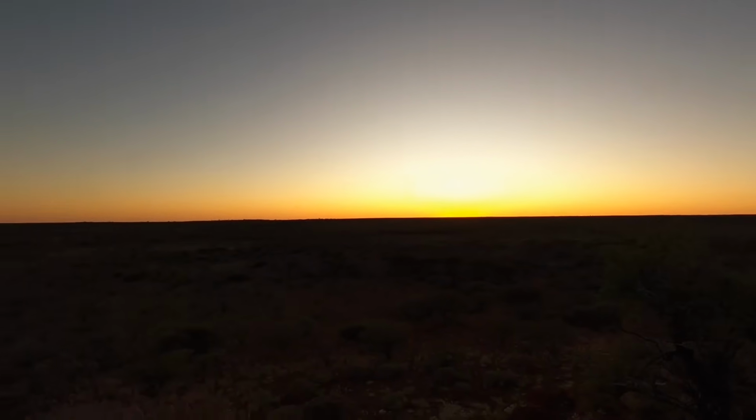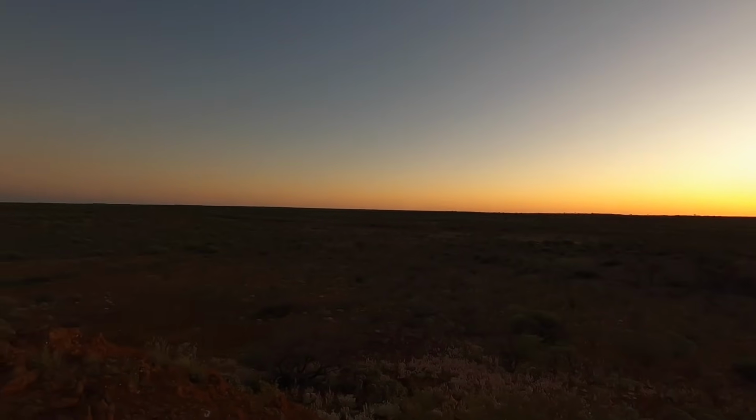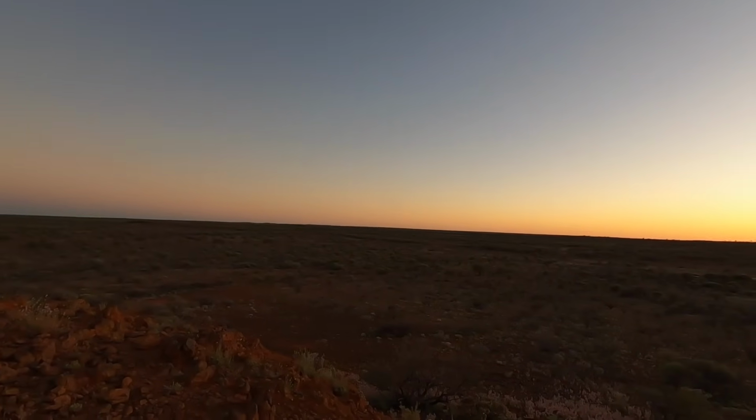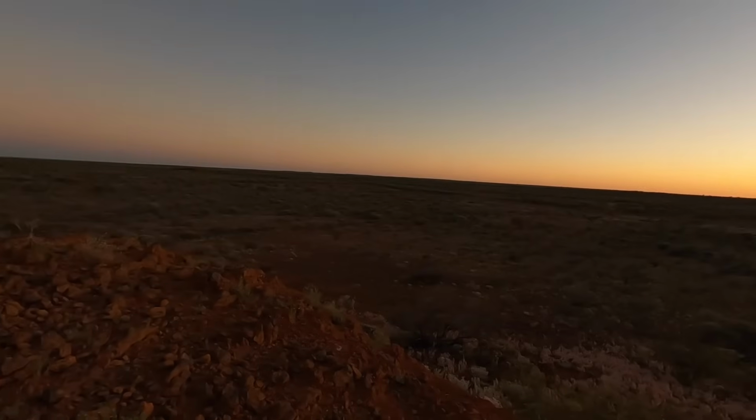And wander down, get on the trail, which the Jeep is right there, center of frame. And the trail goes off that way. Can't even see it from here. It is so small. I think it's safe to say we're in the middle of nowhere now.